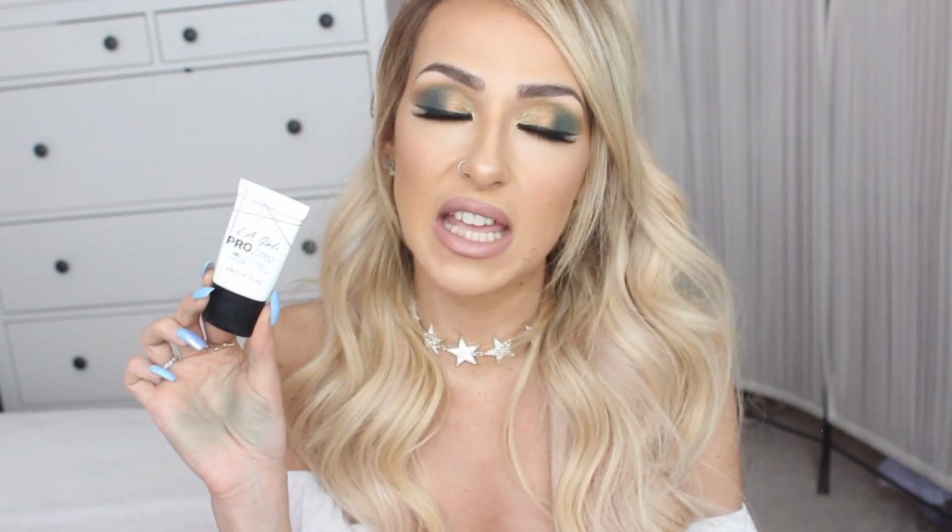I'm loving this, and it's just great at smoothing out my skin, filling in pores, and I just feel like it gives my skin that really airbrushed, blurred out effect. I really recommend this if you have oily skin like mine, or you're kind of combo or whatever, because you could just apply it to the oilier areas on the skin. But this is absolutely incredible and I rate it.